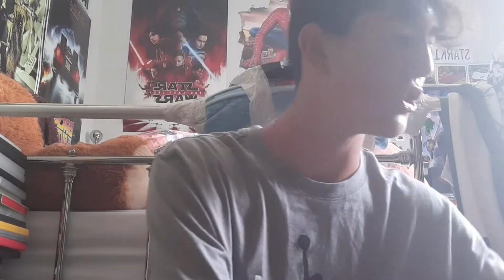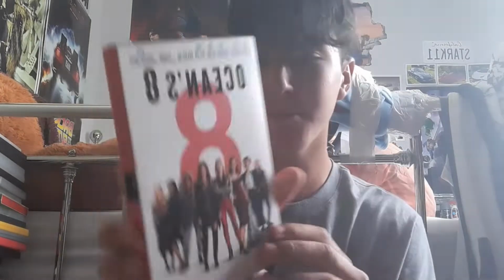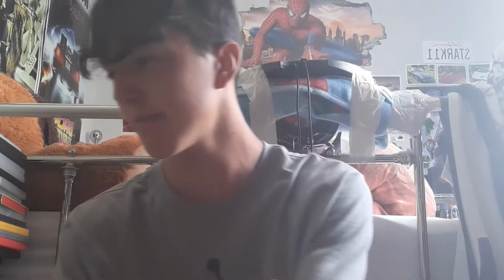Moving on to Ocean's 8. I haven't seen this. I've heard of it before, but I didn't hear it was that good, but I'll watch it anyway. Give it a try, see if it's good. There's one disc in there. It does have the slip cover as well, so this is quite nice for £1 from a charity shop. That is a good pickup.